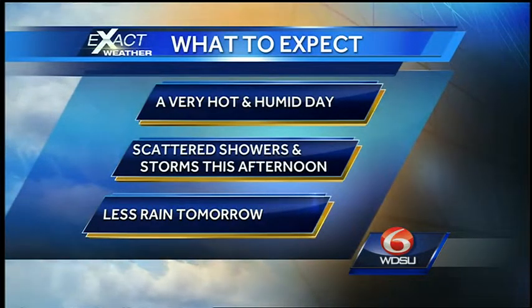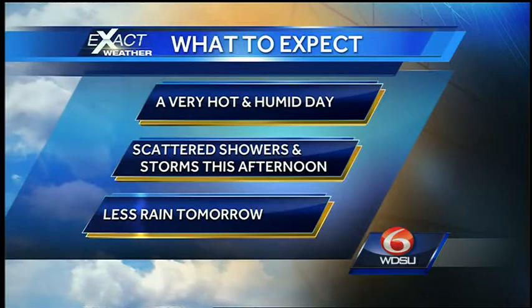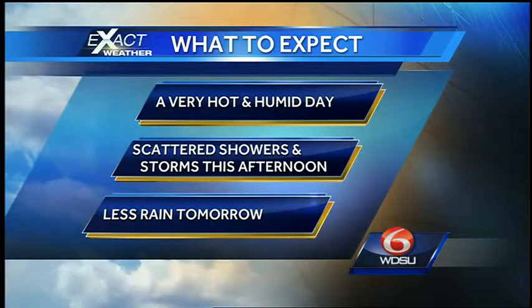So your headlines for today: a very hot and humid day. That's what you can expect. Scattered showers and storms will be with us this afternoon, and I think we're going to see less rainfall tomorrow.